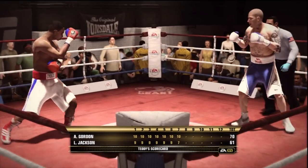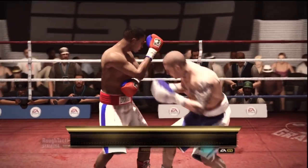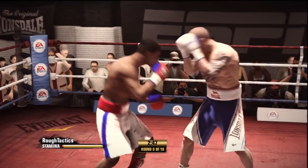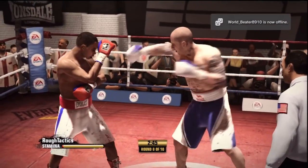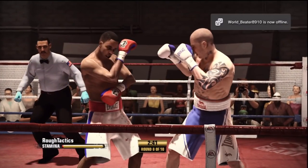Nice work. Teddy's scorecard shows that this is a completely one-sided fight. I mean, he's done it all, Teddy. He has scored knockdowns. He has just utterly broken down the man opposite him. Yeah, now it's time for the other corner to say it's a trainer. He missed by a mile. That wasn't even close by Jackson.